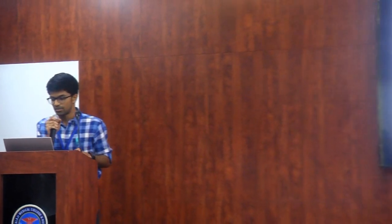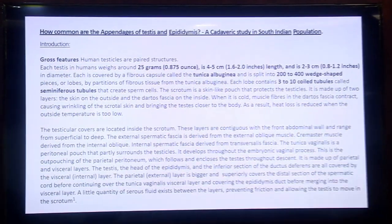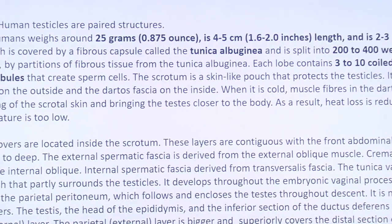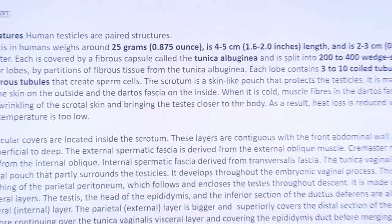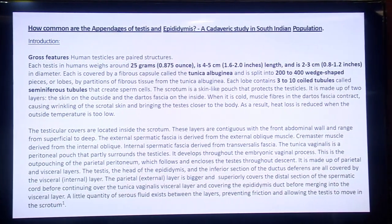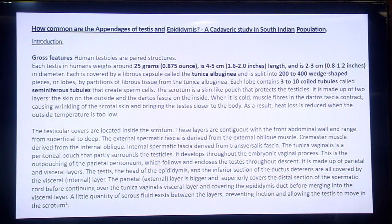The testis also has 200 to 300 wedge-shaped lobes, which contain 3 to 10 highly coiled structures called seminiferous tubules, which actually make up the spermatozoa.